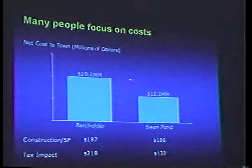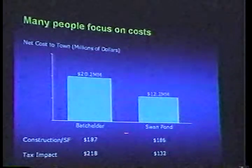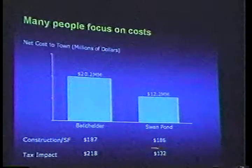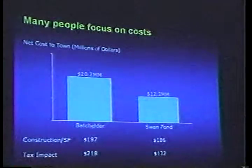Just to summarize, the total cost to the town, principal and interest over 25 years for renovating the Batchelder will be $20 million. For Swan Pond, it'll be $12 million. Now, on a per square footage basis, these numbers for construction are actually very similar. So the amount purely just to build the building on that site, whether you renovate the Batchelder or build it new at Swan Pond, the construction cost will be roughly the same.